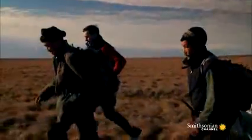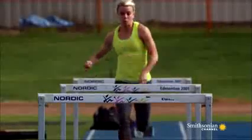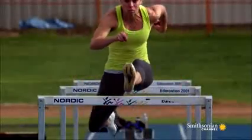For 2 million years, we've been running for our supper. Natural selection has done its work. The result, a species built to run. We are loaded with features, literally from our heads to our toes, which make us really good at running.